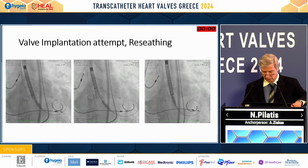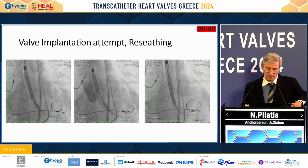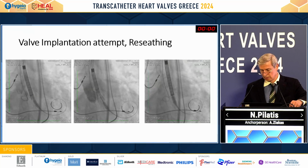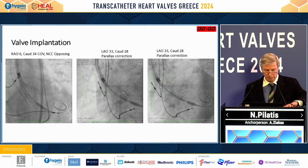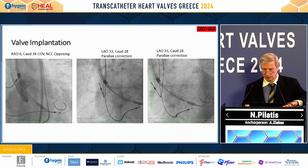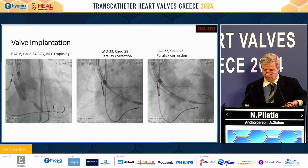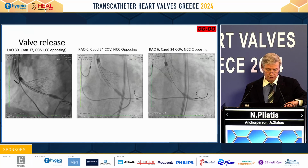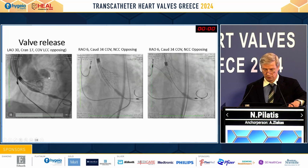This is the first attempt to expand the valve, the position of the valve. The first two times it popped out, so we resheathed it, and this is the third attempt, which we managed to keep in place in the cusp overlap view here. Here we take off the parallax to see where exactly it is compared to the left coronary cusp, which is at a 0 point, as you see here. Here is the cusp overlap view with the left cusp opposing the other two on the right side. Here's the left, and here are the other two cusps. So it's maybe -1 millimeter or -2 millimeter.